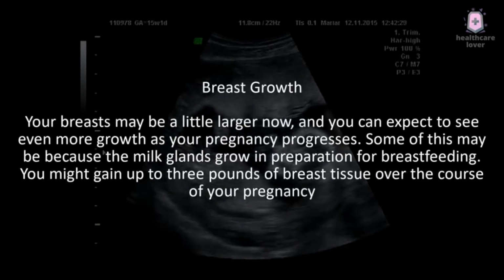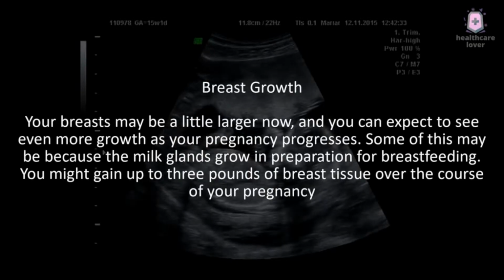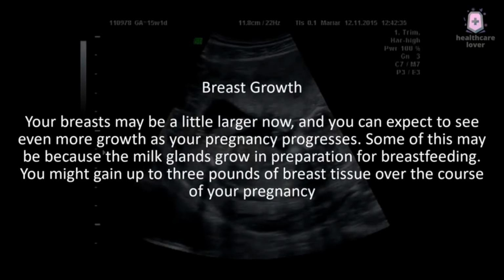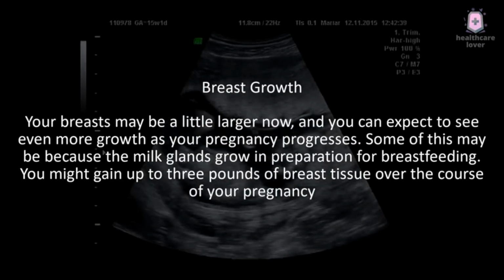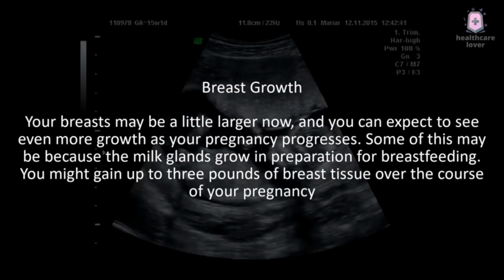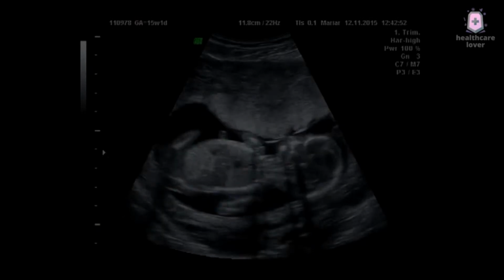Breast growth. Your breasts may be a little larger now, and you can expect to see even more growth as your pregnancy progresses. Some of this may be because the milk glands grow in preparation for breastfeeding. You might gain up to 3 pounds of breast tissue over the course of your pregnancy.